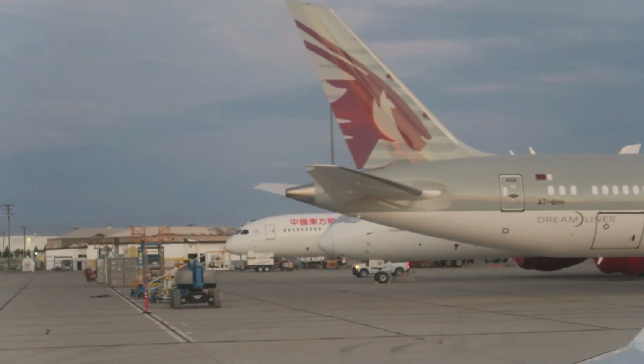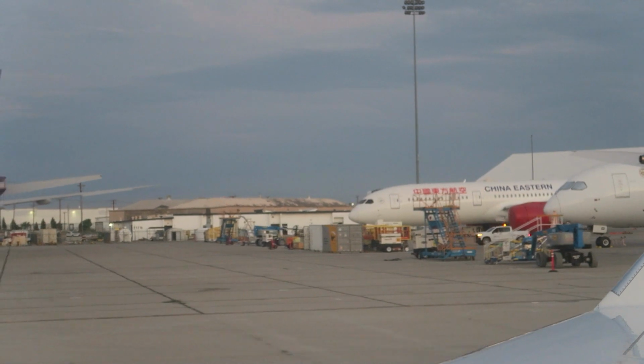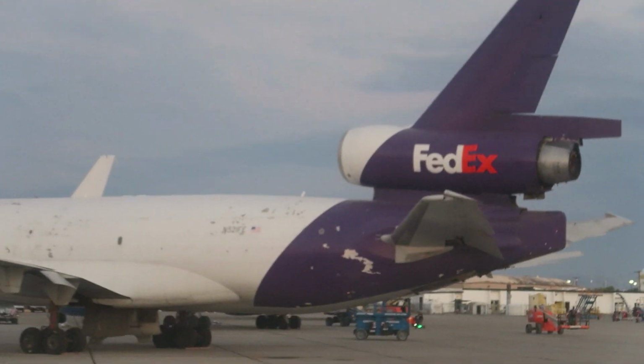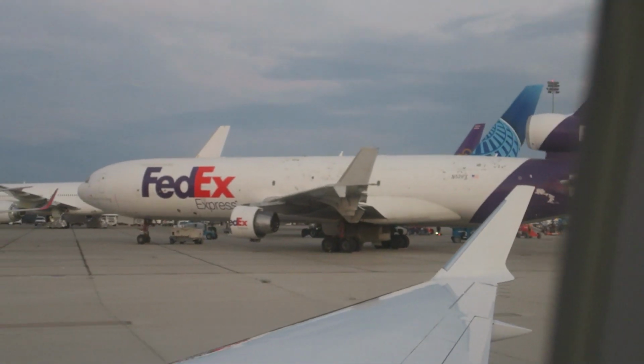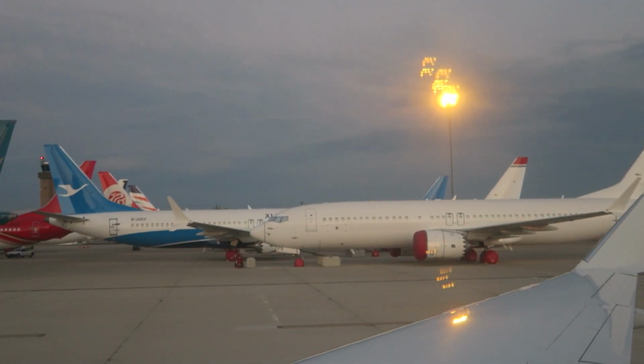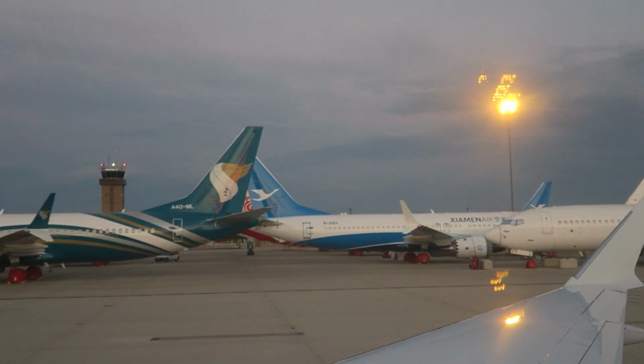Now there are some planes here that will fly again. They're just down temporarily due to COVID. But there are some, sadly, that are not. There's some that are never going to fly again. A lot of the 737 Maxes are stored here as well.